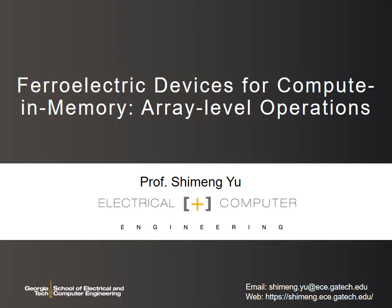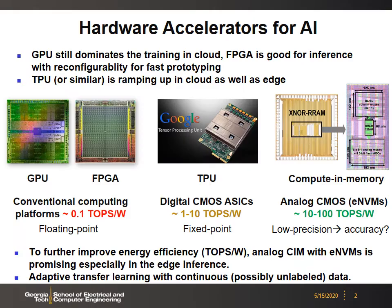Today it's my great pleasure to share some of our research progress in the field of ferroelectric devices. So this is the motivation for our research.